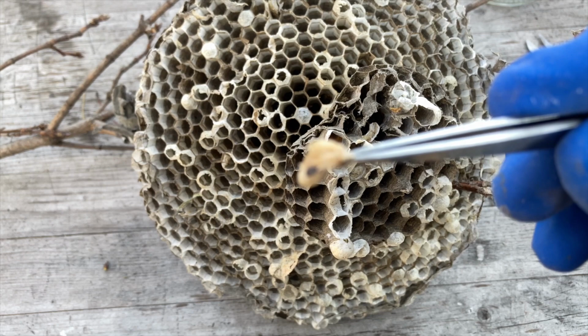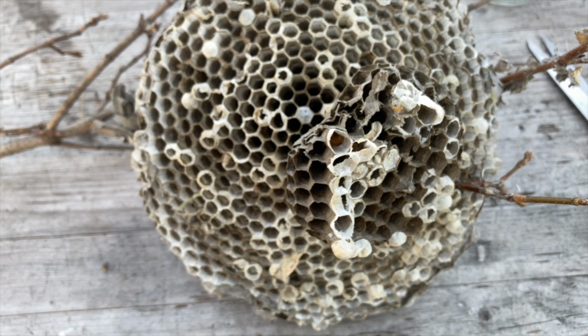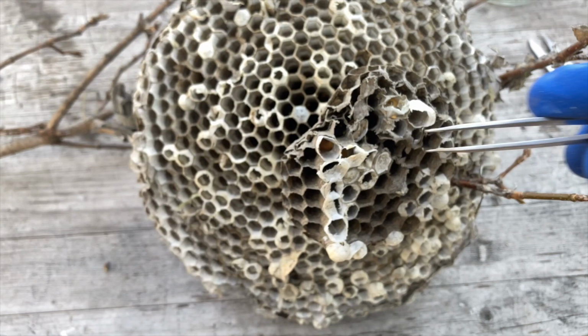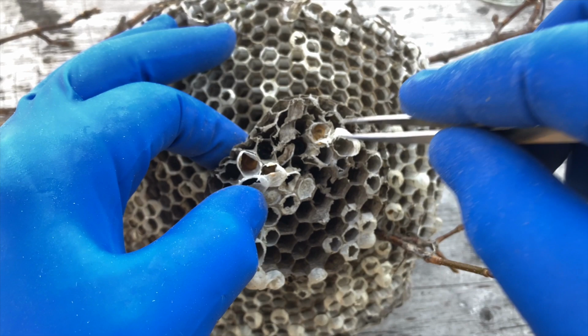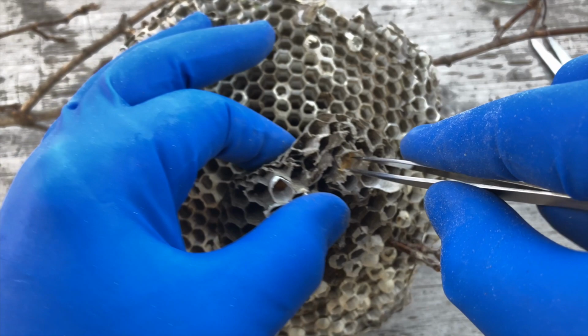This is what's left of the larva that was originally in that nest. Not much left of it. It was eaten pretty well by those other parasitic wasp larvae. Here in this cell is the same situation. The cocoons for the parasitic larvae are deep down inside the nest. They're a lighter color, kind of like an orangish color.